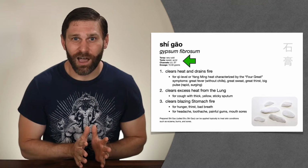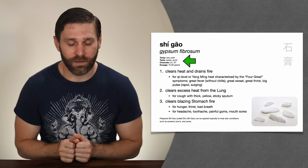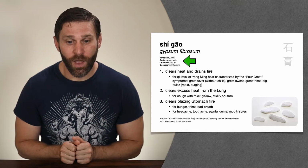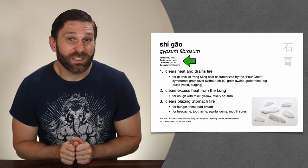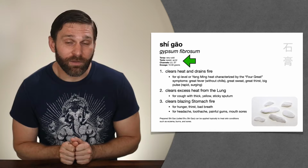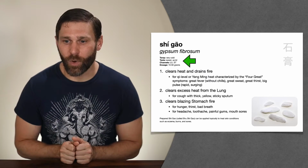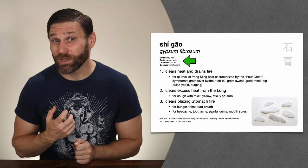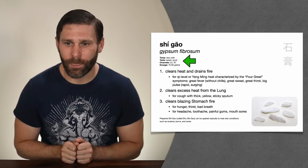Basically, it's kind of like a tie between Shigao and Huanglian. Shigao is one of the coldest herbs in our Materia Medica. So we definitely have to be careful in cases of spleen qi deficiency. We have to be cautious that using this herb can damage the spleen because of its cold properties. So we should probably only use it when we're sure that we have lung heat or stomach heat.